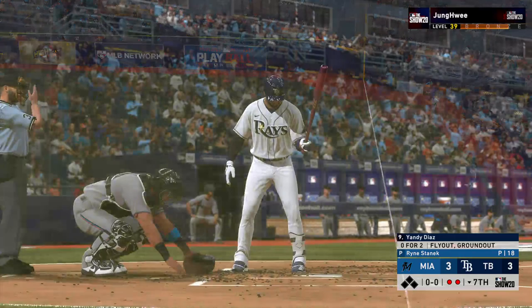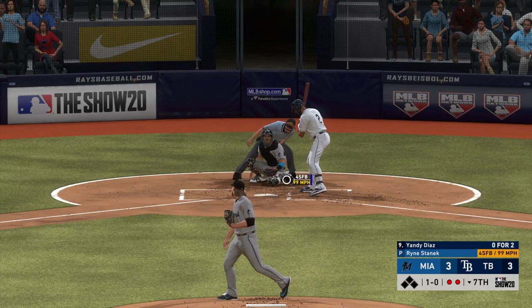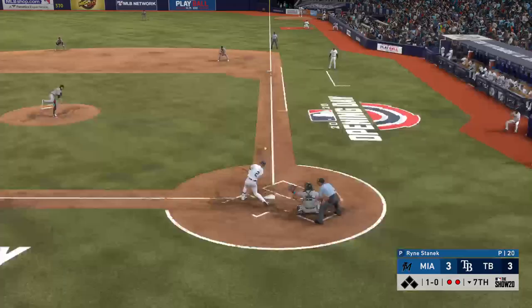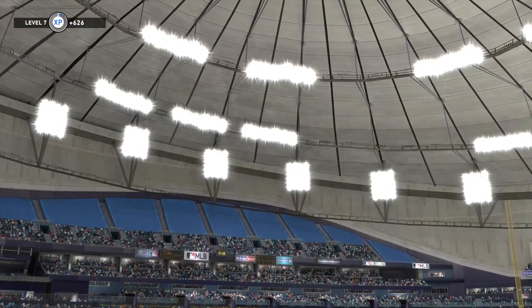Digging in, Yandy Diaz. It was a flyout for him in his last trip. From the stretch, here's the pitch. Pulled the fastball down a little too much there. That's ball one. Popped him up. And he will indeed make the play in foul territory to retire the side.